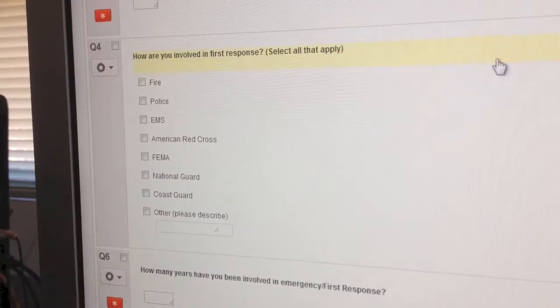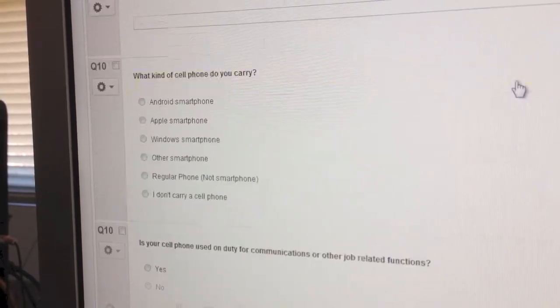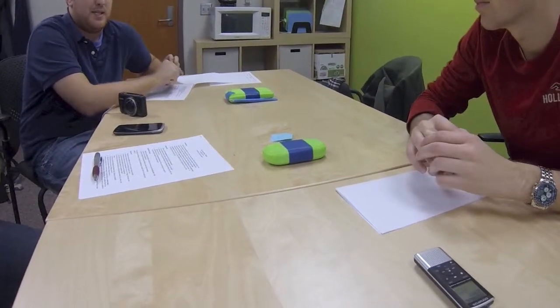And then we also sent out surveys to over 130 different first and secondary responders, and got a lot of information back from them, looking specifically at kinds of incidents, their communication needs, and also their equipment preferences. And then we also took some of those first responders and brought them in for interviews.